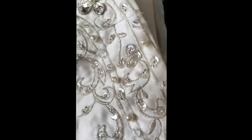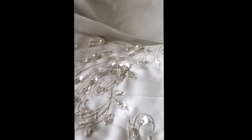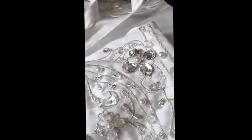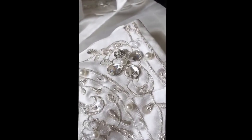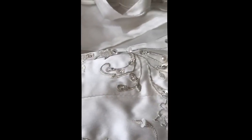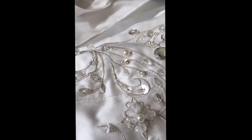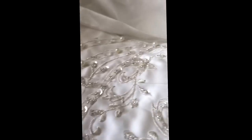In the grand scheme of things, if you need a wedding dress, your budget is very low, you can't afford it, I would go for it. Just make sure you read reviews, make sure you check out the seller. I actually did look them up on YouTube before. They had, I think, one good YouTube review, AliExpress one. They didn't mention the actual shop name.